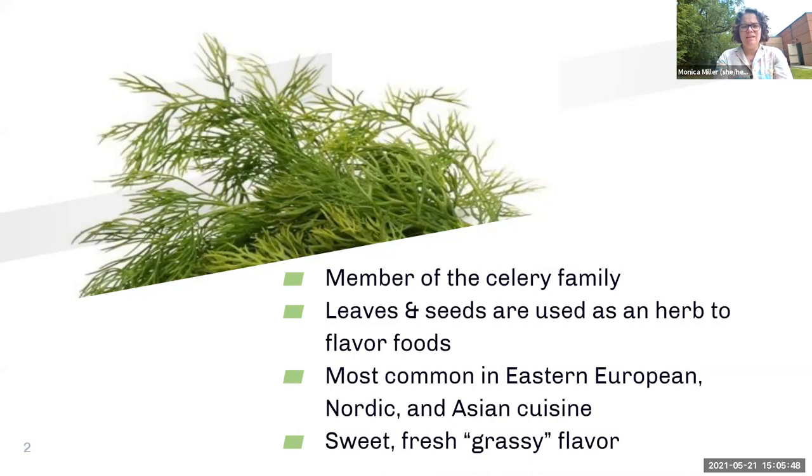It's got a sweet, fresh, grassy flavor if you've never had it before. It doesn't taste anything like pickles, so if you don't like pickles, this is a safe space for you. It just adds a nice little fresh pop to different foods, just like most herbs do. And if you're trying to cut back on your sodium, adding fresh herbs like dill to your dishes, especially at the end, can be a really good way to compensate for some of that flavor when you're reducing the amount of salt that you're using.